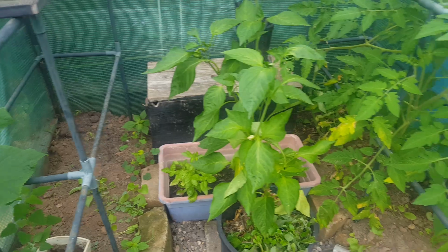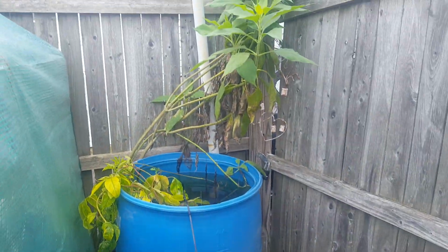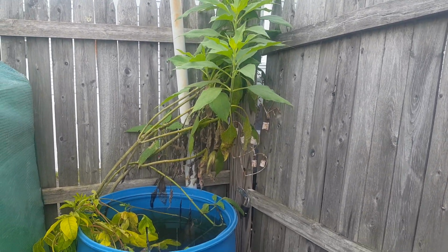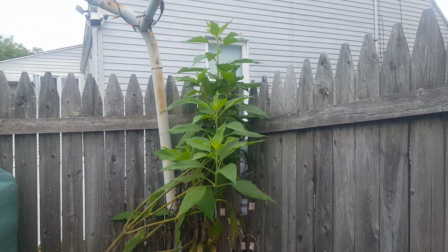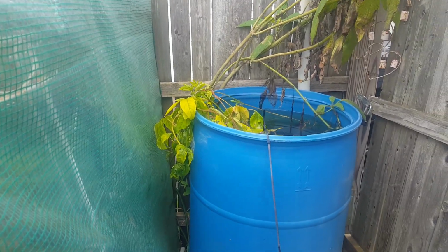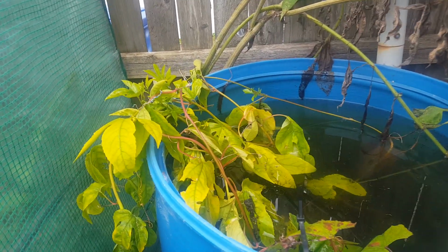Now this other rain barrel here, looks like I got a couple of Jerusalem artichokes growing up behind it. So when they go to flower, I'll rip those out. And then I put some passion vines in this rain barrel, see if I can get them to root. I was thinking maybe I would try growing some in the house. I don't know, we'll see.